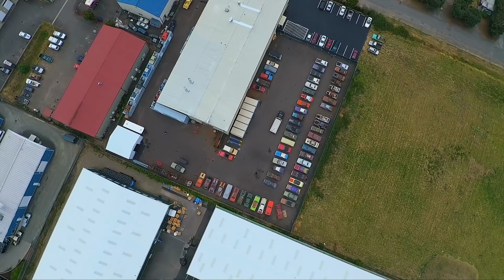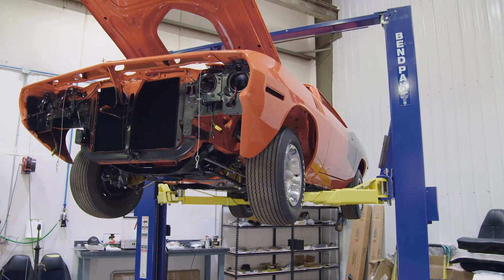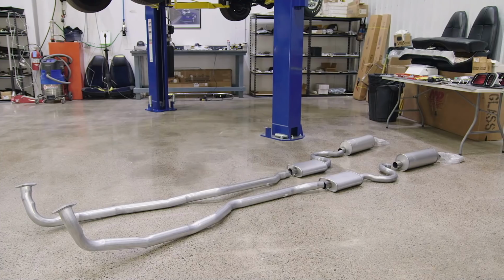Right now I rounded up Dave and Allysa. We're getting ready to put the exhaust system on our 71 Phantom Cuda. Poor Dave's usually stuck out here working by himself, but every chance we get, we're gonna jump in, give him a hand on putting stuff together. So right now that's what we're getting ready to do. I think it's pretty self-explanatory.